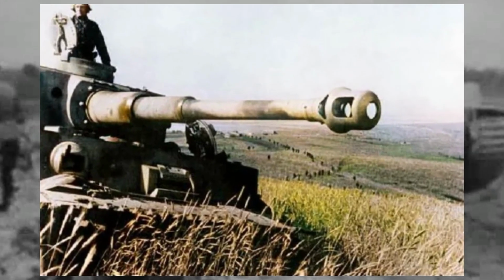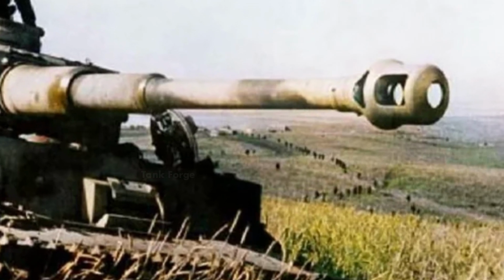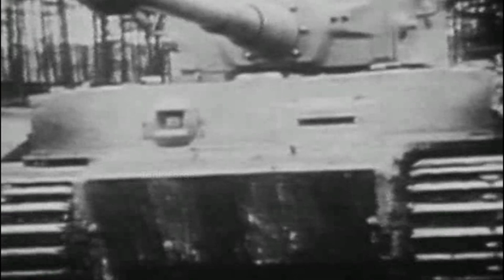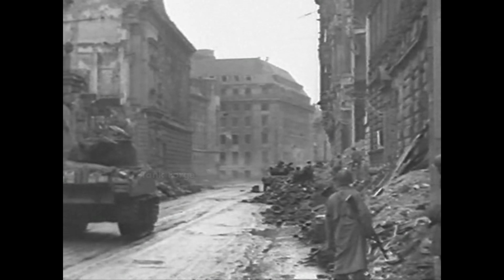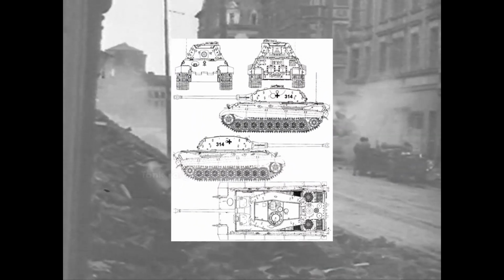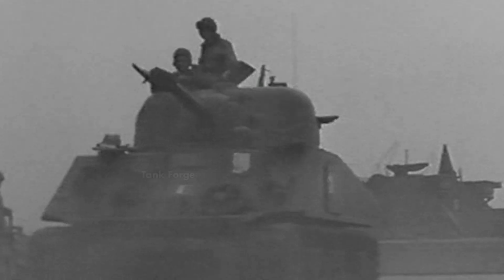The Tiger I entered service in 1942, providing Germany with a formidable heavy tank. Yet, why was there a need for a successor to the Tiger I? The evolving battlefield and advancements in Allied armor necessitated an even more powerful tank. So, what was Germany's solution? They developed the Tiger II, also known as the King Tiger, which featured enhanced armor and firepower.